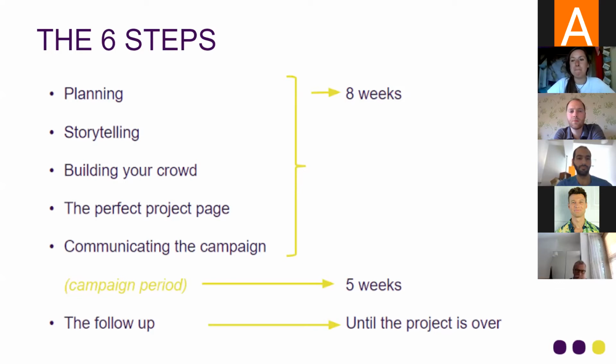We recommend a minimum of 8 weeks to do all of this, although in reality, if you're coming at us from a really beginning angle, then it's going to take a lot longer. If you've already got a good audience, good social media, good website, etc., then 8 weeks.